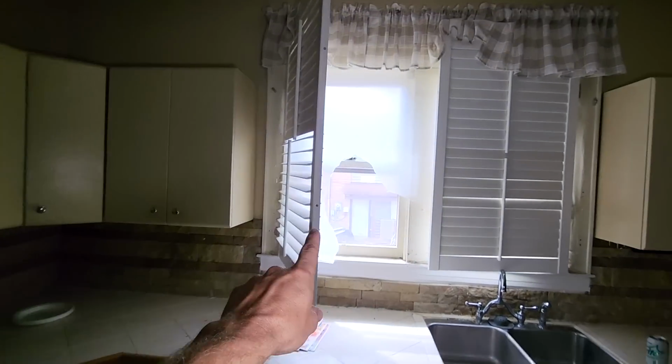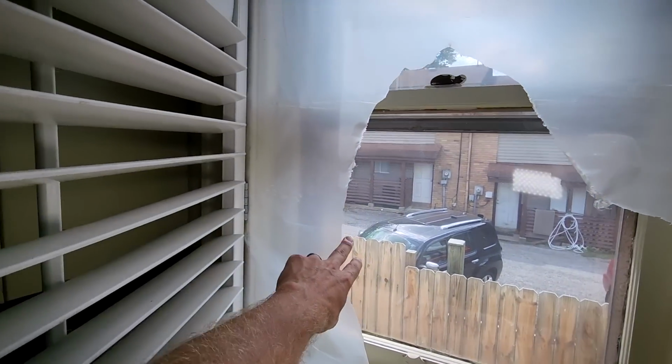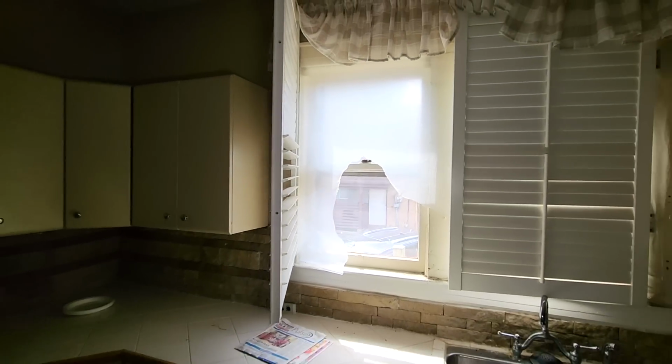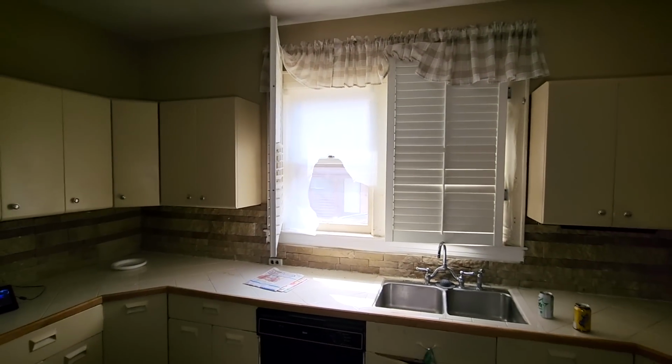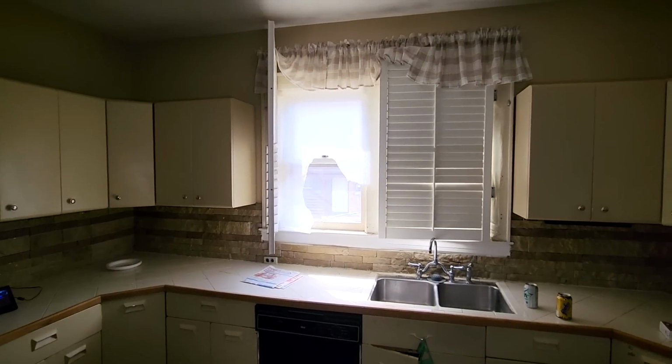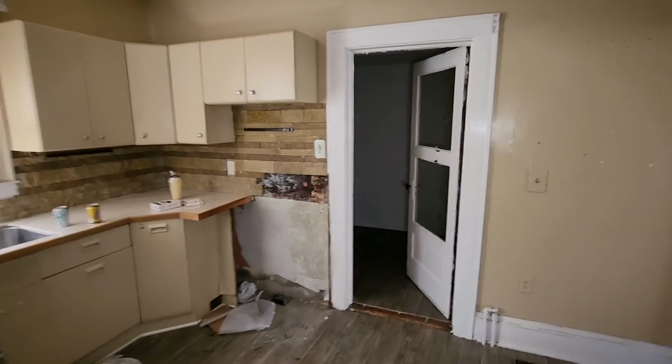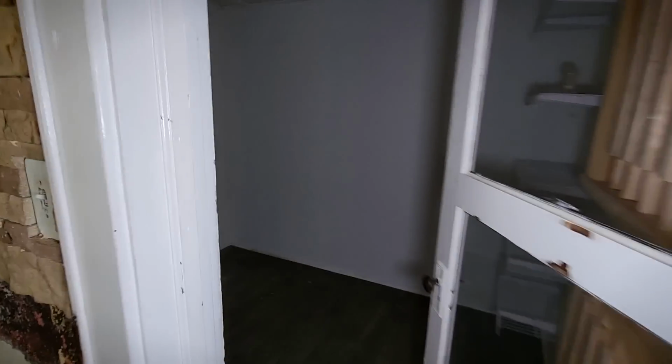And as I told you, they've covered up these windows with plastic and stuff. Again, that's just to keep the air out, probably to keep the heat in or air out, whichever, just to help with their electric bill. So all of the windows need replaced. That's a given. And then back here, I don't even know if I've looked at this yet.